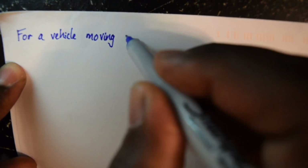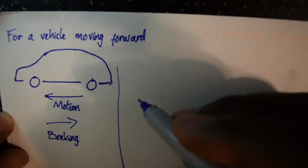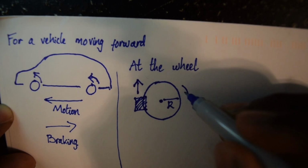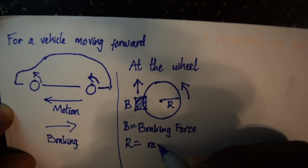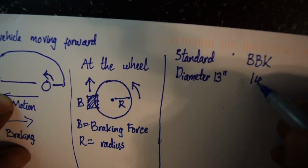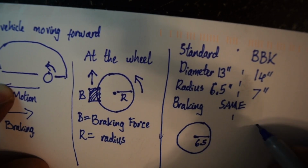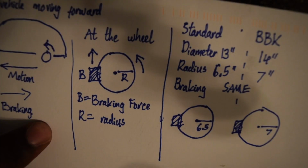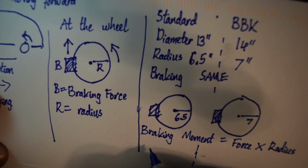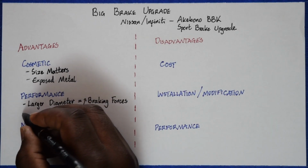So, for example, if a vehicle is moving forward, this is where most braking will be, right? Assuming the brake force doesn't change at all, you're going to get larger rotors. What happens with the BBK rotors is that you end up having a larger radius, and a larger radius results in multiplying braking force by the radius arm. You end up getting a larger moment, and that braking moment is what ends up opposing your normal motion. So, simplified, let's just go with braking forces go up.